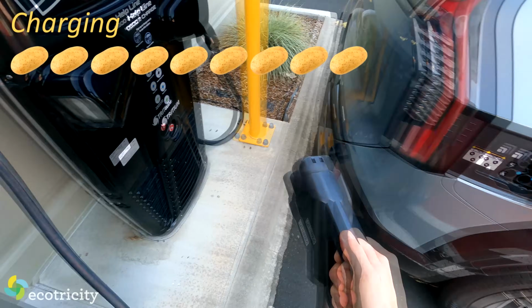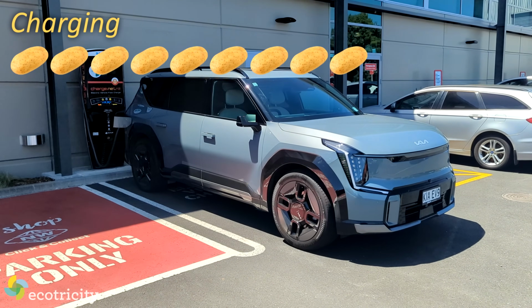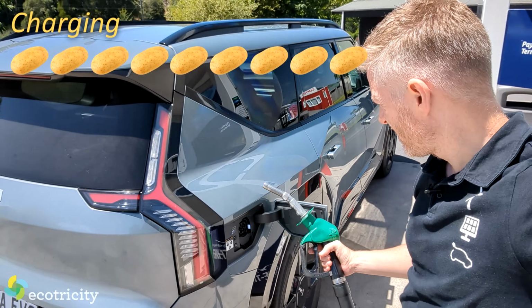As for charging, I'm giving it 9 out of 10 because its peak DC charging speed of 235 kilowatts means you can charge this car from 20 to 80% full in about 22 minutes, though you will need a fast charger. Oh, no, not that kind of charger.